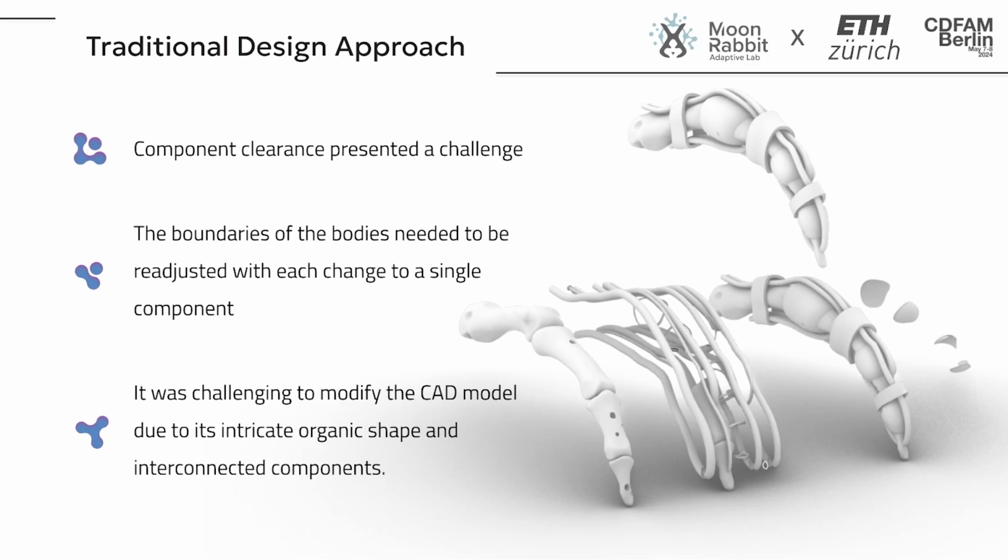So how do we approach the challenge? The first part of this challenge was creating a 3D model. So we started with a traditional approach. We took Rhino, we placed our bones, and then we started creating on top of that. What was the problem of doing something like this?